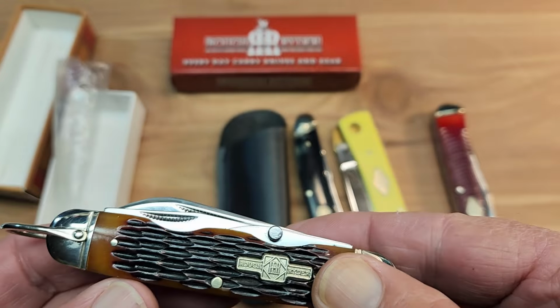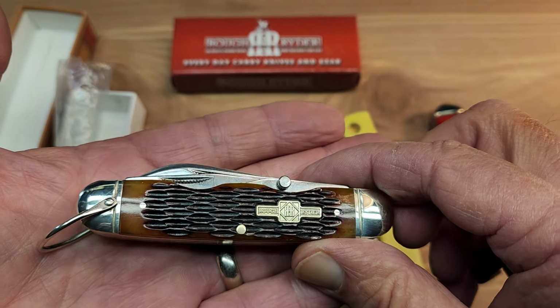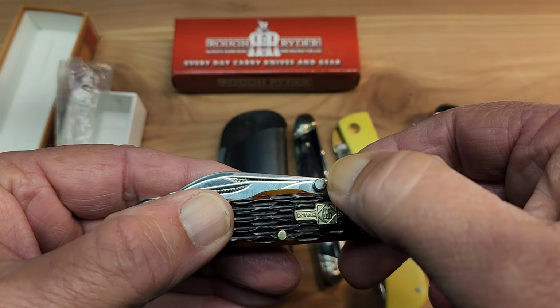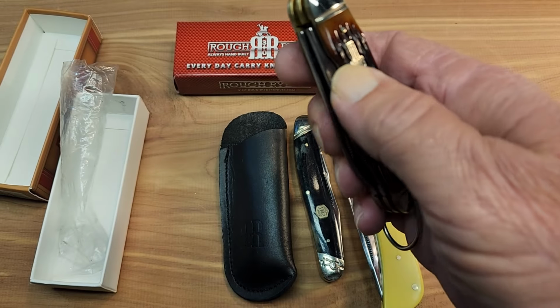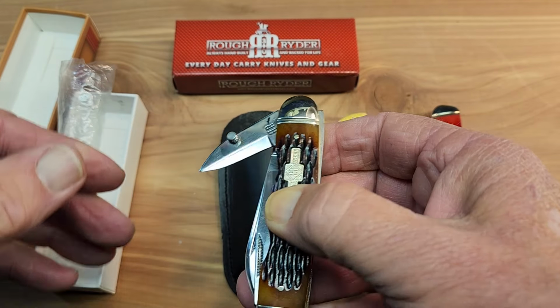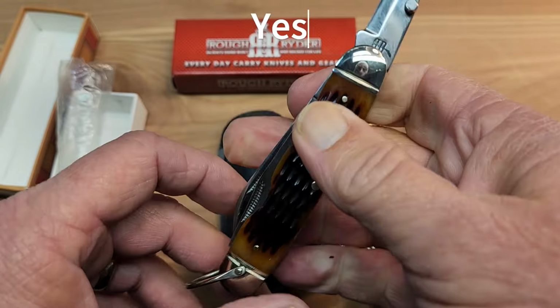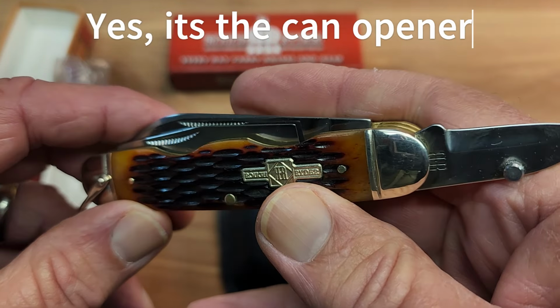And it is a camp knife in jig bone. Beautiful knife. Got this nice thumb stud here. I'm assuming that's the can opener. No. What is that? Ooh, a little stiff. Just a little small blade.